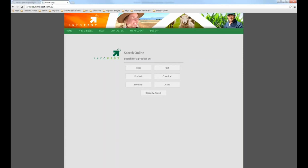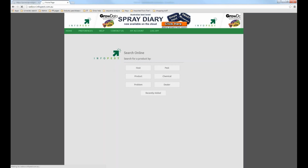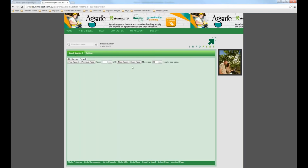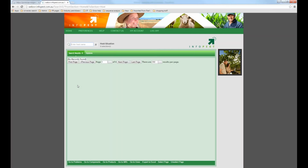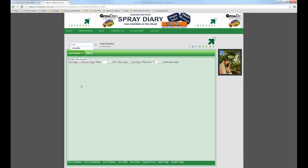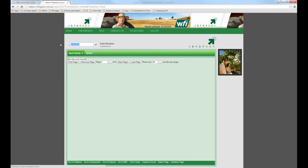Okay. So what we'll do is go to the Infopest database, which appears to be working, and at that point you hit the host button. It's a little bit more complicated. There are more buttons to press, but your search is more refined in some ways, at least. So we'll do the same search, caterpillar. You can't hit caterpillar and nursery or ornamental. In this case, you're just searching for the host. The host is not a caterpillar, I'm sorry. Ornamental.